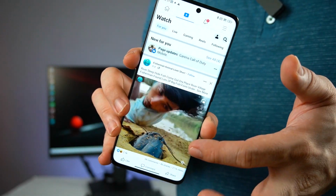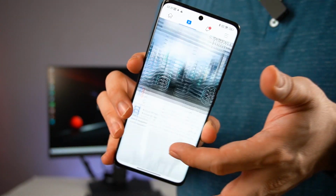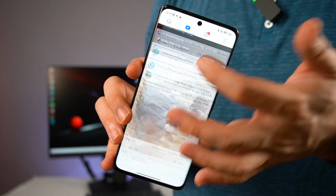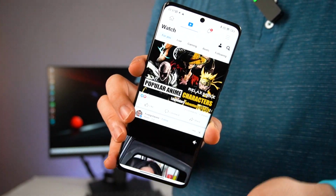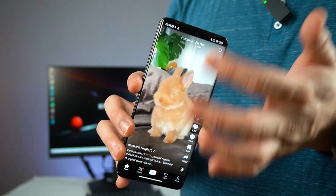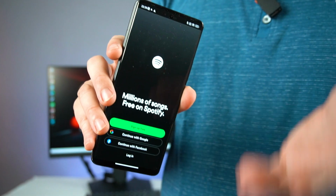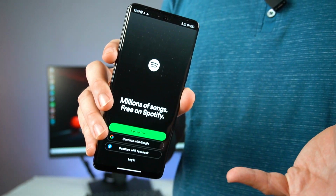Now, one of the things that I always do on this phone is to check the social media, Facebook, Twitter, Instagram, and of course, TikTok. It's really smooth thanks to its 120 Hz screen refresh rate. And the scrolling experience is really nice, like no other. And of course, this is how it looks like on TikTok. Really smooth, no lags.